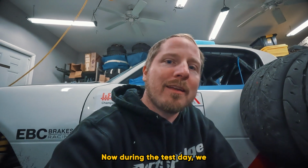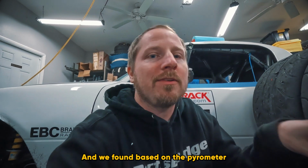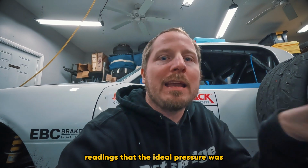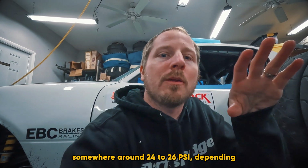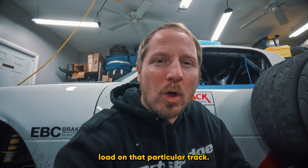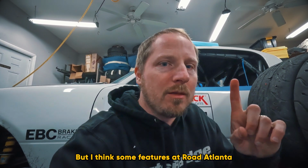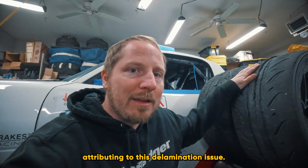Now, during the test day, we were doing pyrometer readings, we were dialing in our pressures, and we found based on the pyrometer readings that the ideal pressure was somewhere around 24 to 26 PSI, depending on which corner the tire was on, the overall weight, and the load on that particular track. But I think some features at Road Atlanta specifically were contributing to this delamination issue.